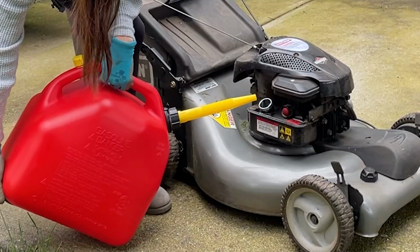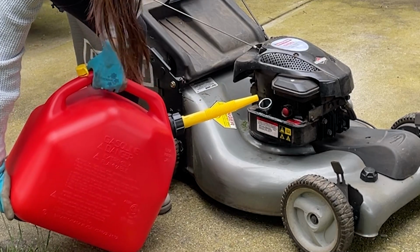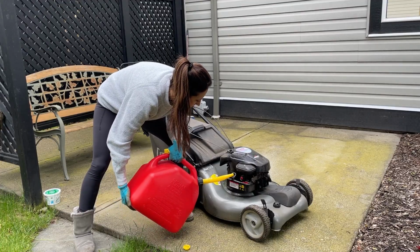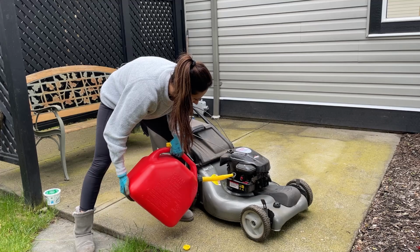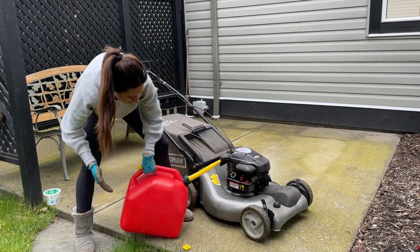I'm totally cringing at myself here because if you look closely, I spilled some of the gas, and gas prices right now are over $2.30 per liter, which in American, that's like $6.89 per gallon, which means I shouldn't be wasting even a single drop.